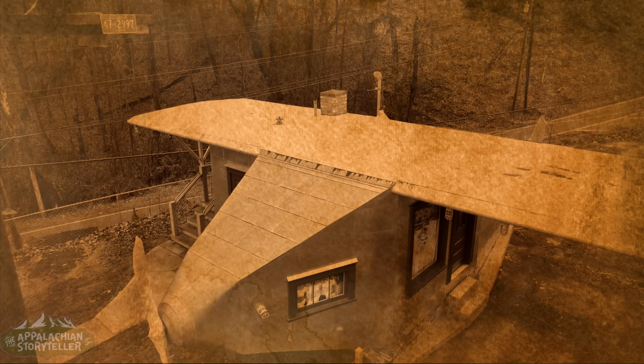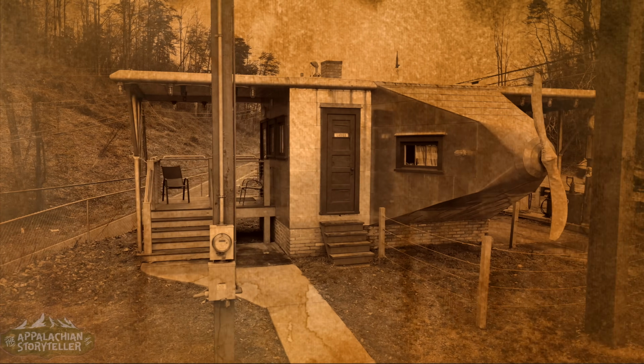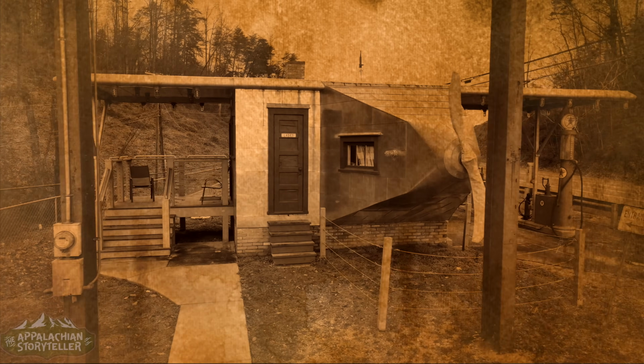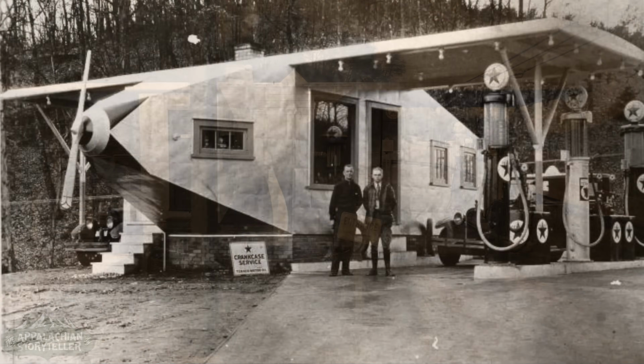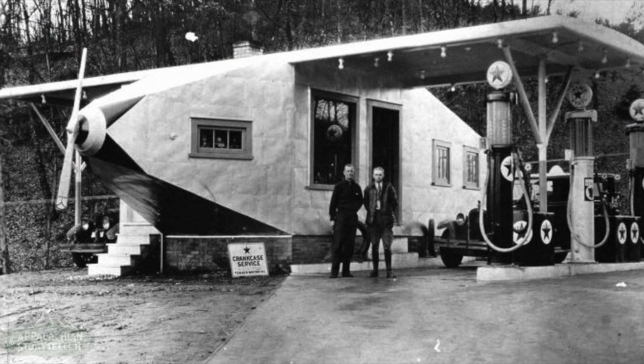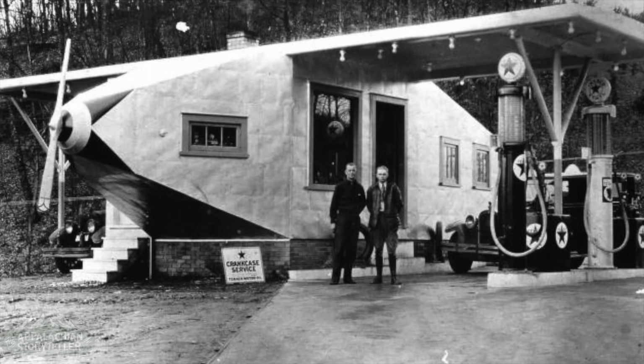And as you got closer, it would be facing you, looking like it was about to take off and fly right over your head. You'd notice that it was actually a gas station. So most folks would just pull over and get a closer look. And that's exactly what the Nickel brothers wanted you to do.